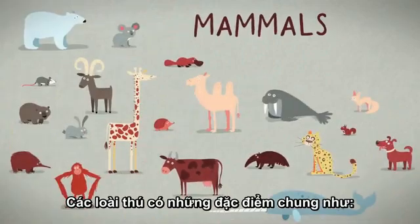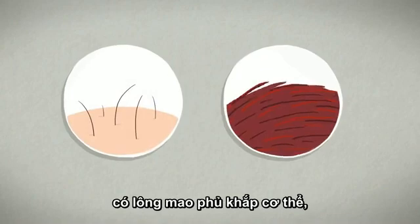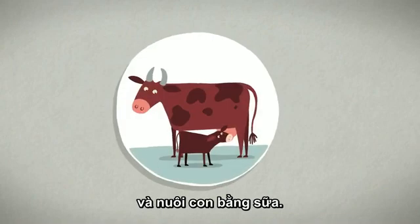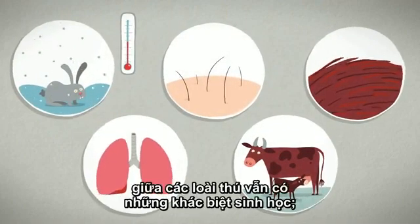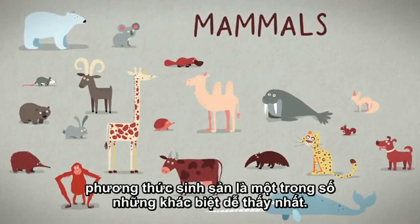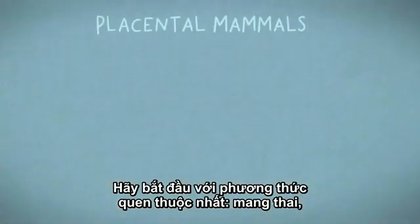of shared features. That includes warm blood, body hair or fur, the ability to breathe using lungs, and nourishing their young with milk. But despite these similarities, these creatures also have many biological differences. And one of the most remarkable is how they give birth. Let's start with the most familiar, placental mammals.